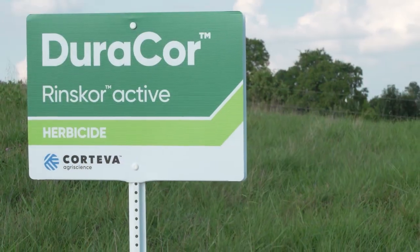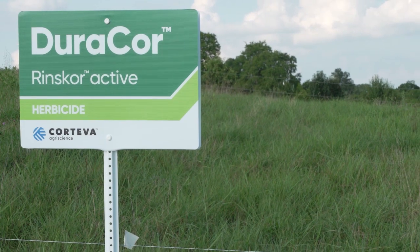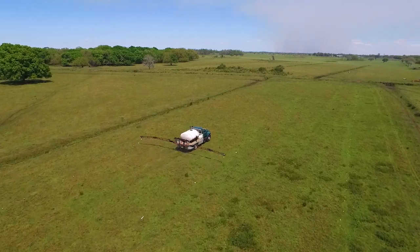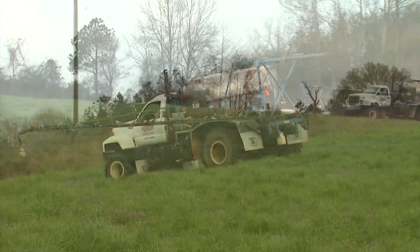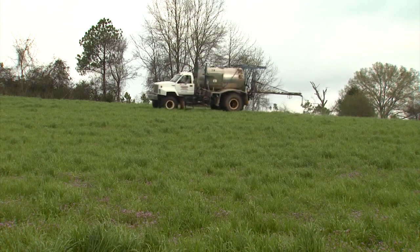So we're saying 12 to 20 ounces is your use rate. Gotcha. Whereas Graze On Next is 24 to 32. So we can cover more ground with less product. That would be number one. Number two, there's really no volatile properties to it. The volatility concern is really decreased by using Duracore because there's no 2,4-D involved in it.